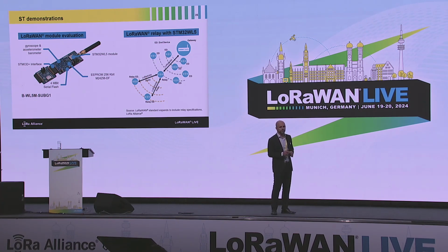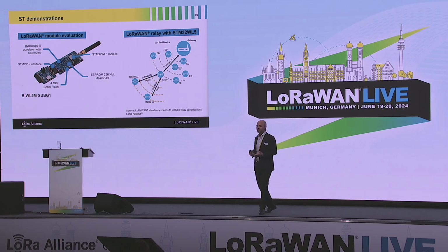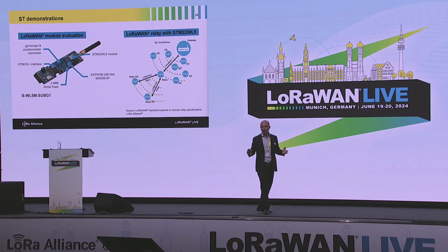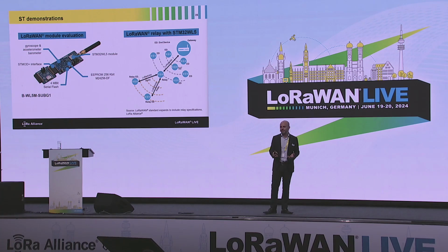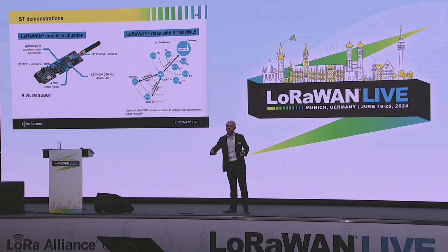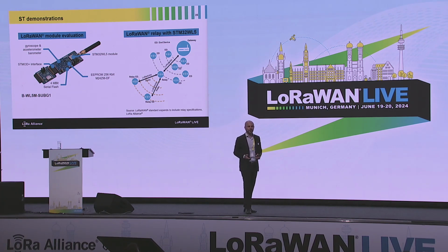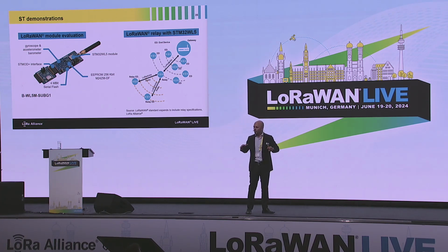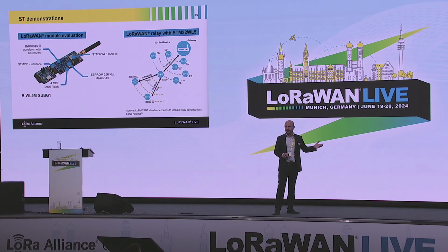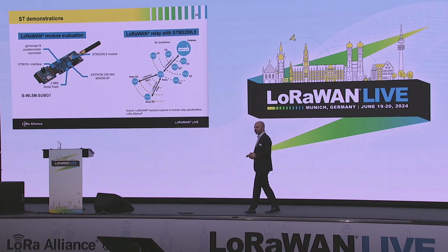And we also have this module able to address LoRaWAN relay, which I personally think will bring LoRaWAN to a next step, extending the range of LoRaWAN, addressing new use cases, for example, to go through walls to address IoT sensors in buildings, or to better address water and gas meters that go underground. And that's a demo we have with both STM32WL at the end device and at the relay side.